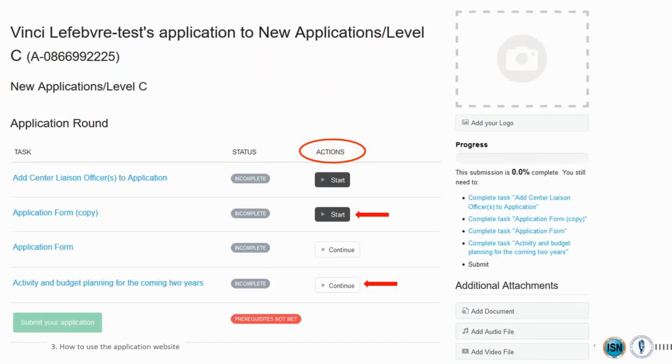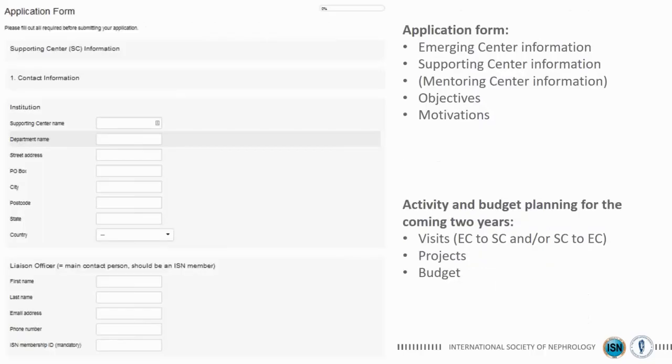So you see the first task was to add a liaison officer, which we've just done. Then the next thing is to complete the application form. It's quite a long form, but it includes all sorts of details about the emerging center and supporting center, and it would also be about the mentoring center if you apply in the context of a trio. Then you have to provide some details about what you're trying to achieve, what your long-term objectives are, and how you're going to do it. We also ask for motivations. So that is for the application form.